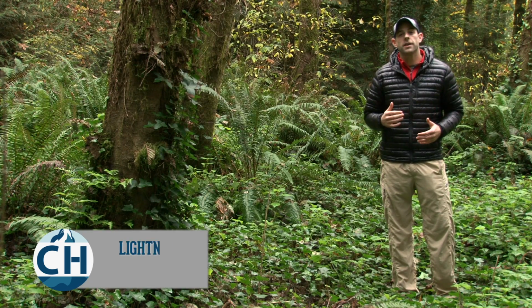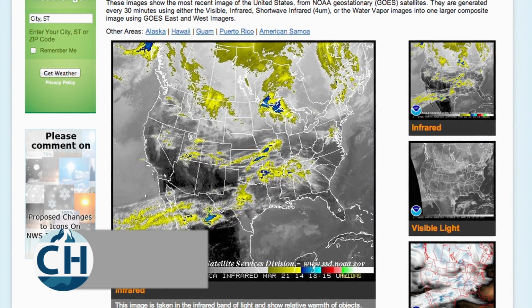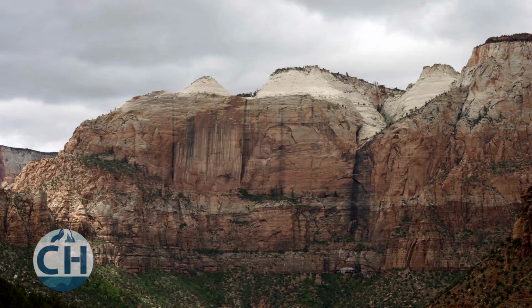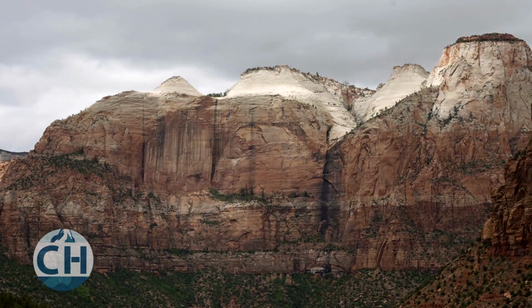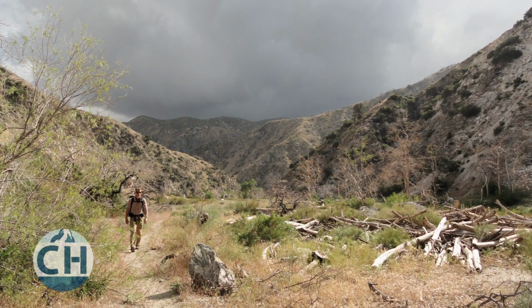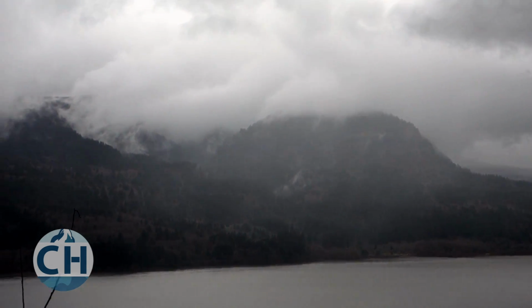The first step in lightning safety is to be prepared. Check the forecast before your trip and know the weather patterns in the area you'll be traveling. In the mountains, lightning storms generally form in the afternoon, so make sure you get an early start to your day and make sure you're not in an exposed area in the afternoon when lightning storms are likely to form.